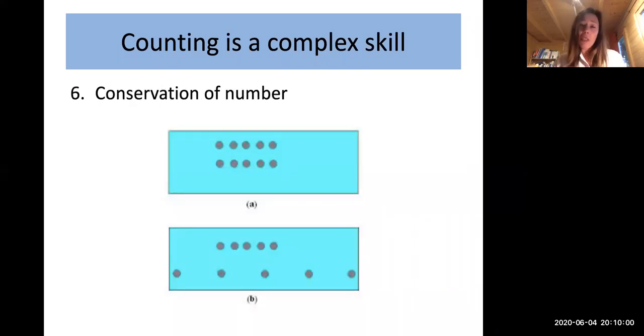As I said, counting is a complex skill, so we're not there yet. The next step is conservation of number. That means children need to understand that the number of items stays the same even when you spread them out a little bit more. As you can see in the picture, in A, the top row and the bottom row both have 5 items in them. In picture B, the items in the bottom row are spread out more, but it's still 5 items and 5 items only.